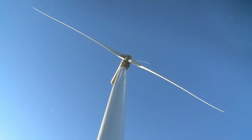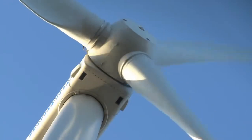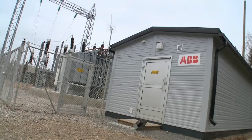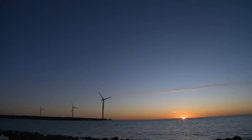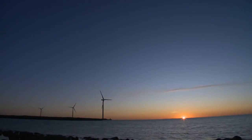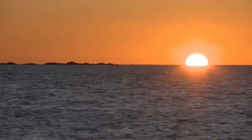Other ABB frequency converters control the motors that position the turbines and blades to capture as much wind as possible. Further, the substation for distributing the 30 megawatts to consumers was delivered by ABB. On the rugged shores of Lapland, where the sea itself freezes in winter and the sun barely rests in summer, this project brings us one step closer to the dream of low-emission power.